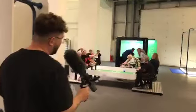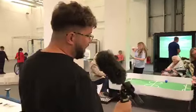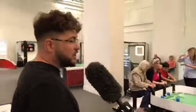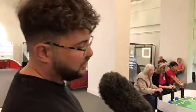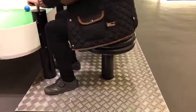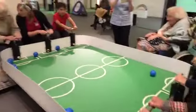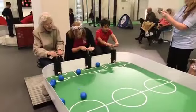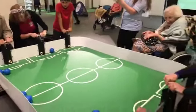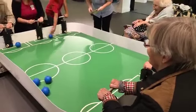So for air football, what you need to do is bounce on the stool as fast as you can in order to get the ball to go from your area and not get in your goalpost. So it's very similar to table football, apart from for this, you need to bounce. As you can see, we've got some children from the school, a member of museum staff, and some of the residents which are enjoying this. So I think we should probably ask if they think it's a fun game.